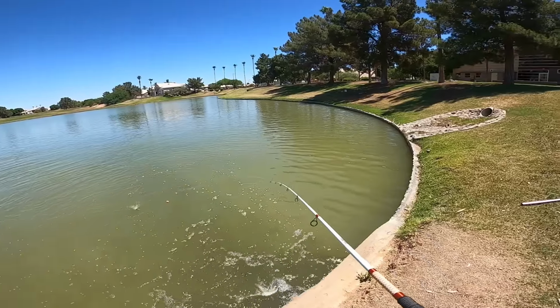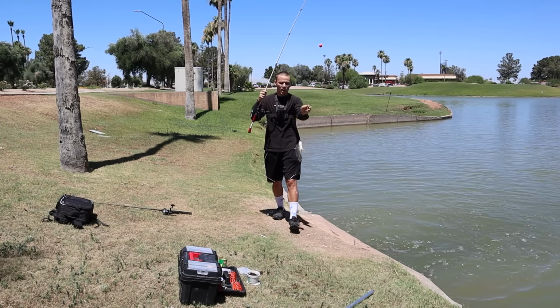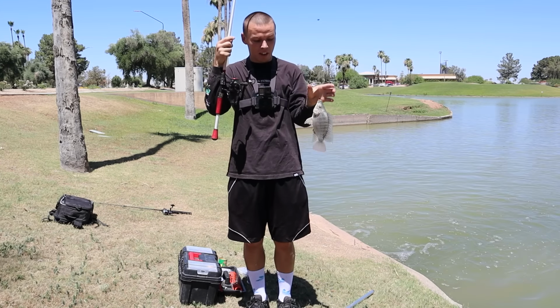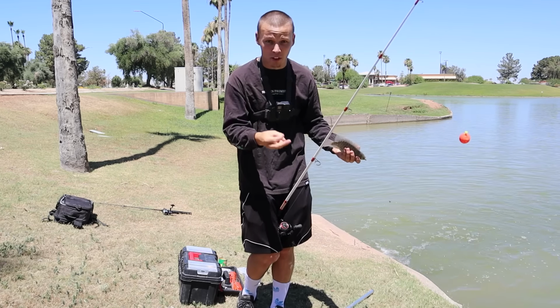What? Oh my gosh, another fish that not only have I not caught here in a long time, I have not caught anywhere since winter, since November. This is the first time I've caught a tilapia since November. This is a blue tilapia. First, second, and third cast.